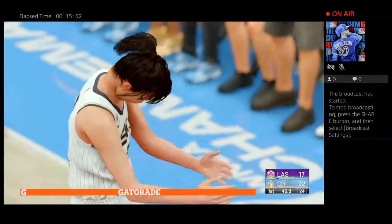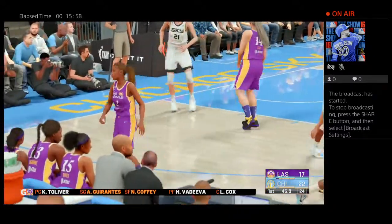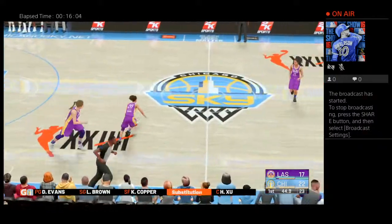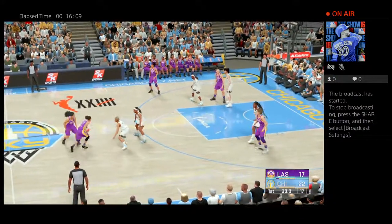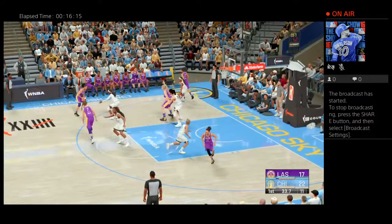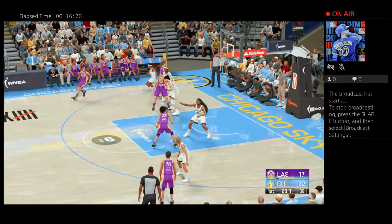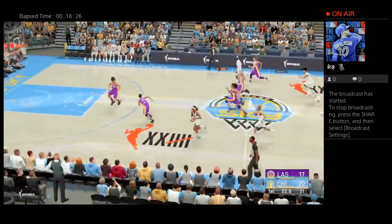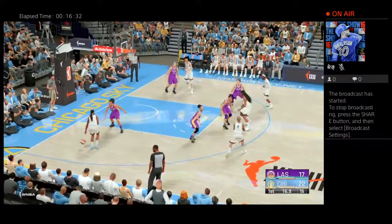The Sparks making a switch into the lineup here for Los Angeles. And here's Tolliver. She has 5. Pass to Coffee. From 13. And too long on the shot. They haven't wasted any time getting into the swing of things on the boards. And even this early, that's a good omen for the rest of the game.